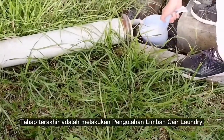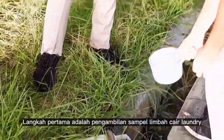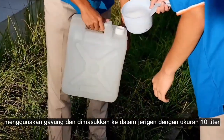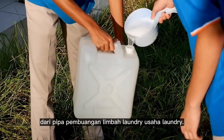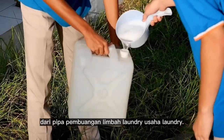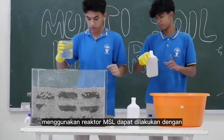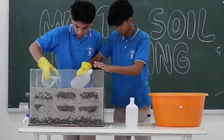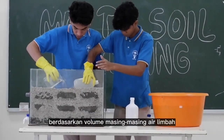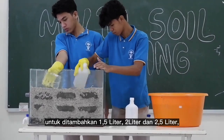The last stage is to do the laundry liquid waste treatment. First step is to take the sampling of laundry liquid waste using a scoop and put it into jerry cans with a size of 10 liters from the laundry waste disposal pipe of the laundry business. Next step is to follow the work procedure for treating wastewater using the MSL reactor. It can be carried out with the stages of preparing laundry wastewater based on each volume of wastewater to be added: 1.5 liter, 2 liter and 2.5 liter.